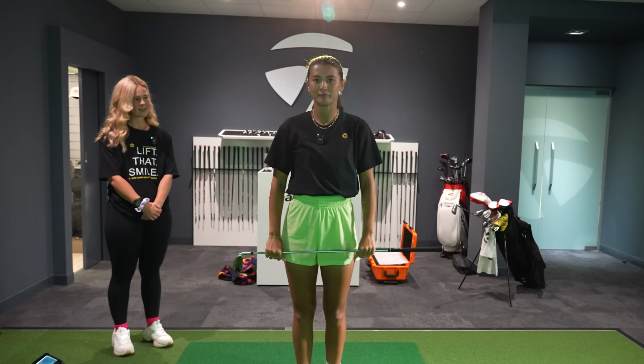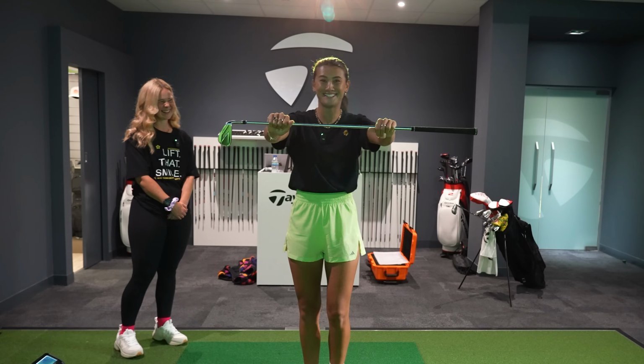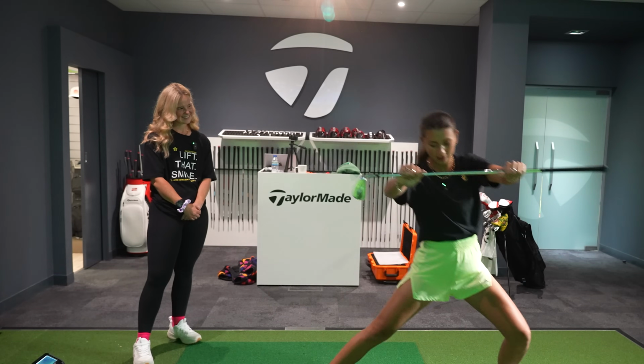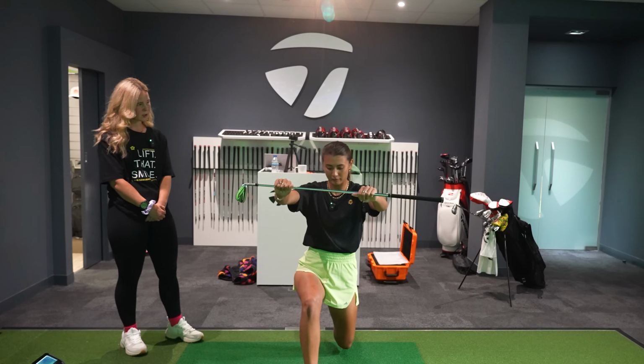Okay, now we're going to try and repeat the same on the other side. We've got it. How are those legs feeling so far? I've not done exercise in such a long time. Getting a bit toasty. So if people are less mobile, they just have to go smaller, to the range that you feel like you can manage on these ones.